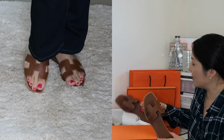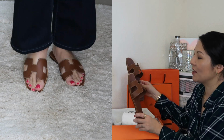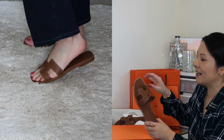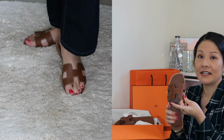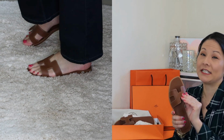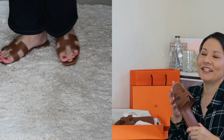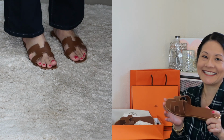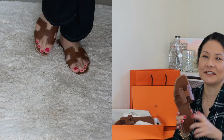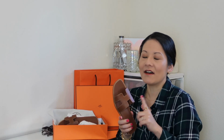So these are just beautiful in terms of the colorway, as I said, and this particular leather is made out of the box leather. So I know this is going to stretch some, and this is really, really comfortable on the foot. I know this comes in so many different varieties and leathers, including exotics and different studs, just so many different details that you can get. But not all the leathers are the same, so you just have to be a little wary of them.